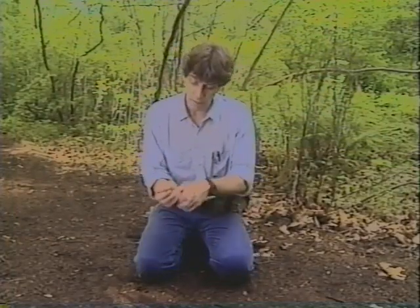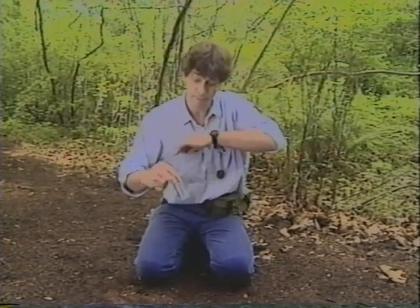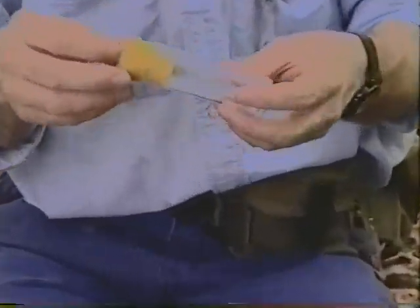Okay, got the spider, and now we're going to put her in a vial and add a label that I have here in my pocket. And then she'll be all ready for her new home at the insect zoo.